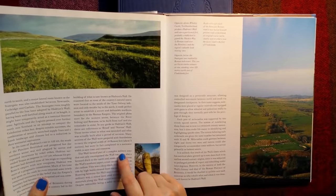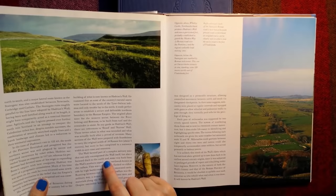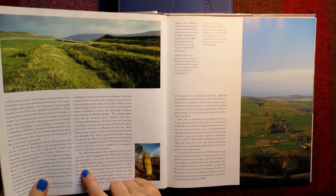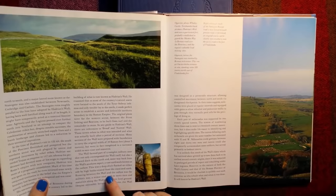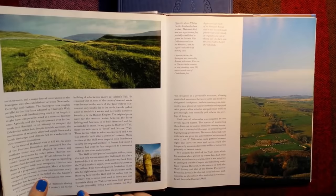It formed part of a complex military zone that not only encompassed the wall itself, but also a forward ditch to the north and, some way back from the wall's southern aspect, a vast earthwork known as the vallum. This was a deep ditch flanked on either side by high banks created from the excavated earth. Running between the wall and the vallum was the military way, a minor road used to move men and materials along the wall across more level ground.